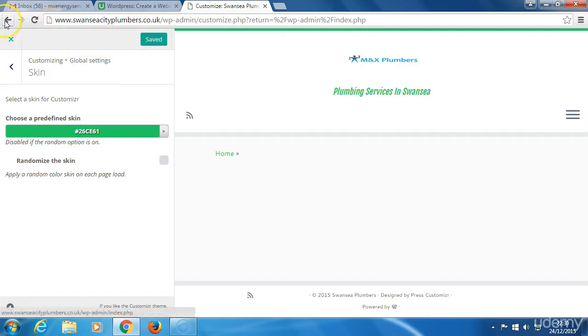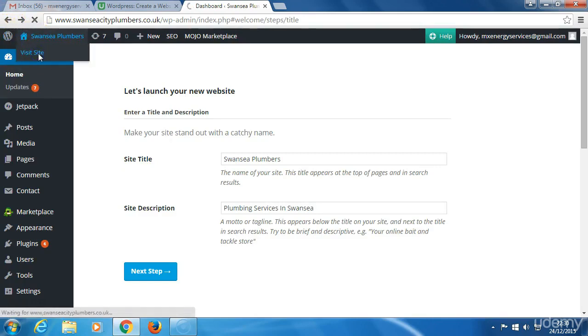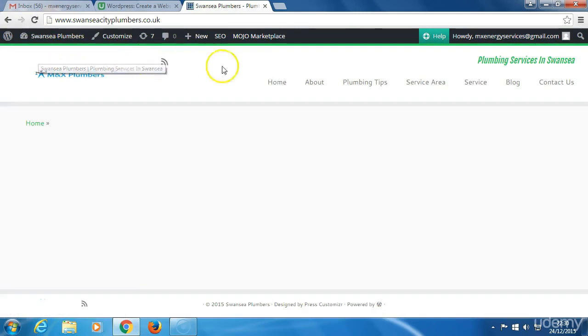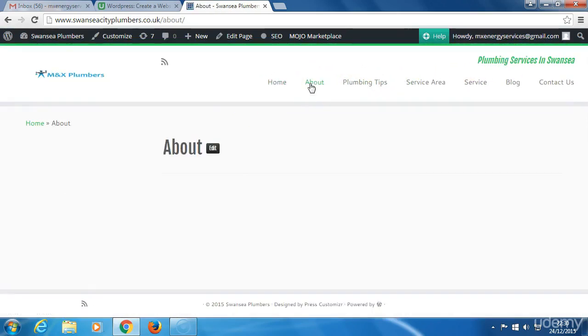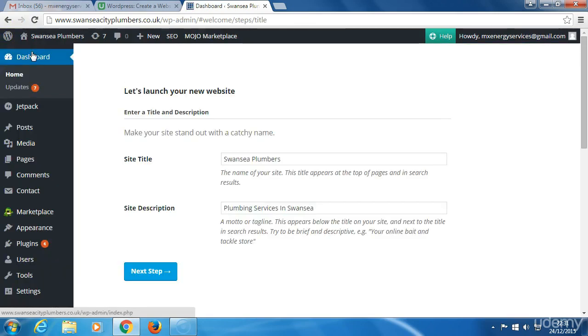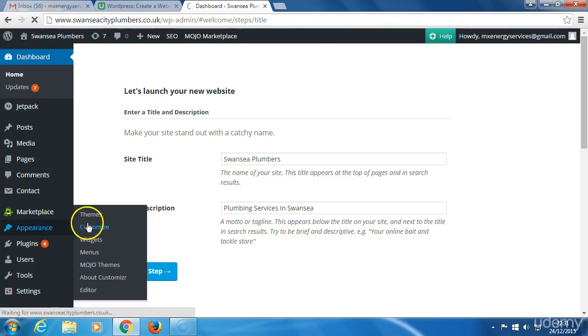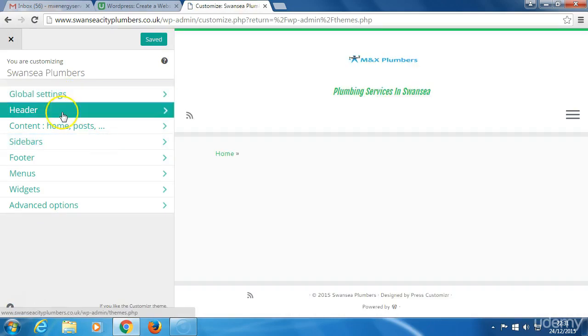And we'll have a quick look at the site now. So we go to visit site here, click here. And we're looking at the color there, which has changed. Home, just there. So basically we're changing this here and there. Back to dashboard. Back to appearance. Customize, and we're going to have a look at other features here.